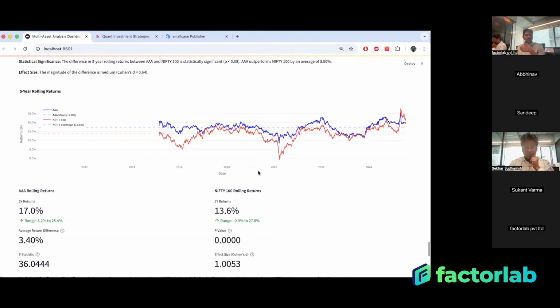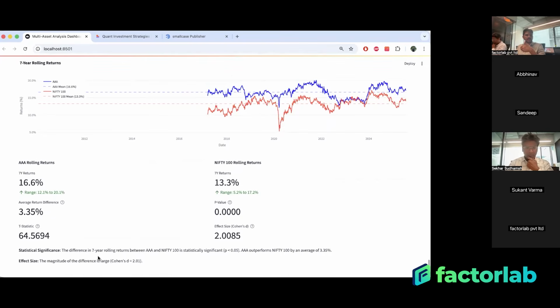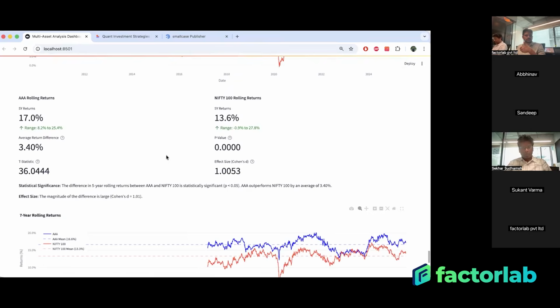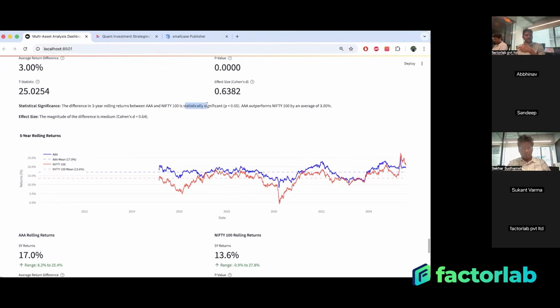In 5-year rolling returns, it's much better, and in 7-year rolling returns, you see that the magnitude of difference is large, and the difference is actually statistically significant. Even on the 5-year basis, you see it's statistically significant, and also on the 3-year basis.